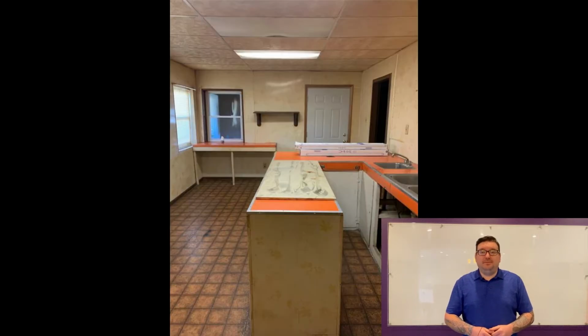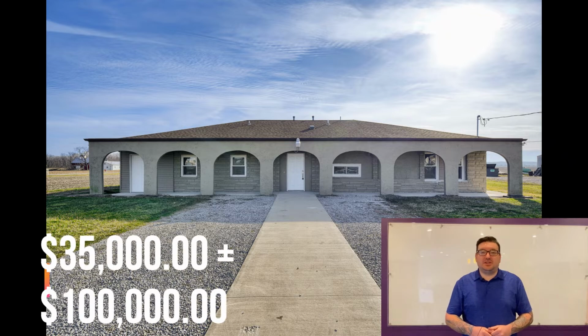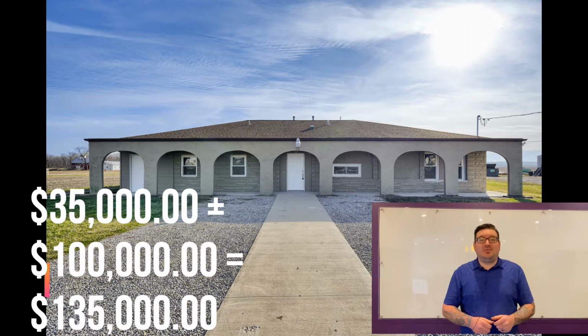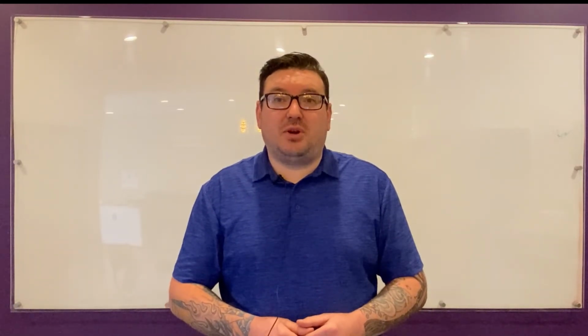So as you can see, the property, it is pretty rough. We paid $35,000 for this property, and we put $100,000 into the property. So altogether, we had a total investment of $135,000. The property did appraise out at $200,000, so we have $65,000 in equity right away, right off the bat. And the rent was so good at this property that we went ahead and decided to keep it. We ended up renting it out for about $2,100 a month between both sides. So it was a fantastic flip for us.